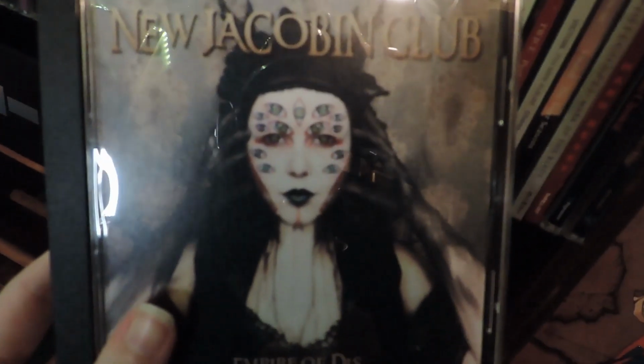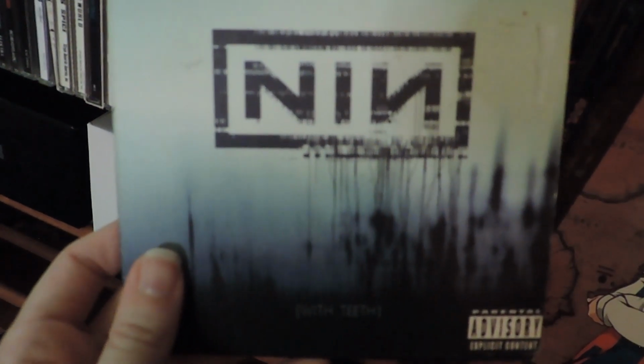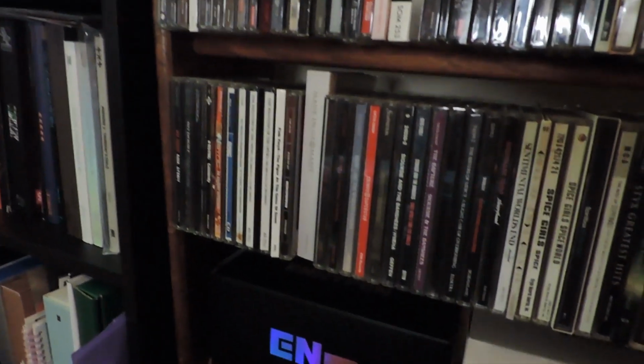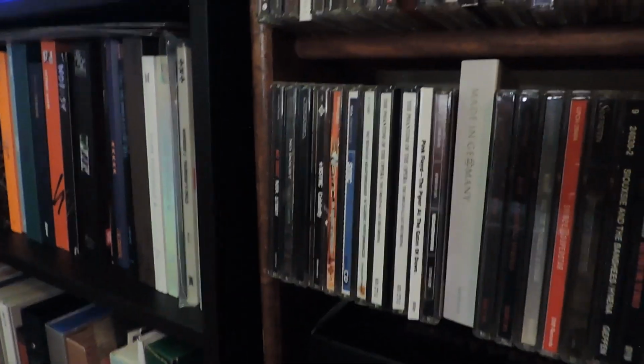But they're pretty cool. It's really like theatric kind of alternative music. And then I have a Nine Inch Nails album that I bought in a consignment shop, which is where my Joy Division album, I have a Sisters of Mercy album and a Siouxsie and the Banshees album were from that same consignment shop. Alright, the last shelf.